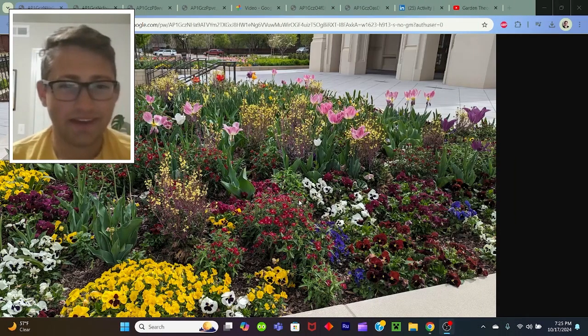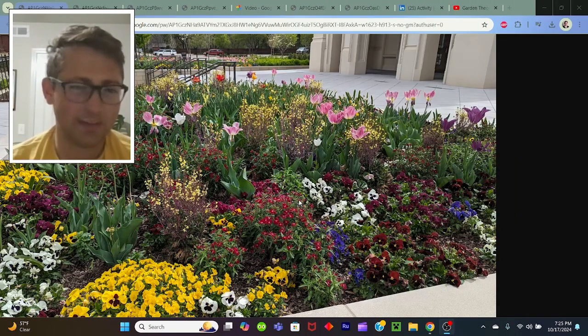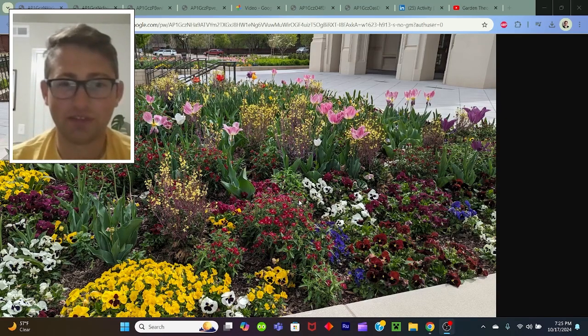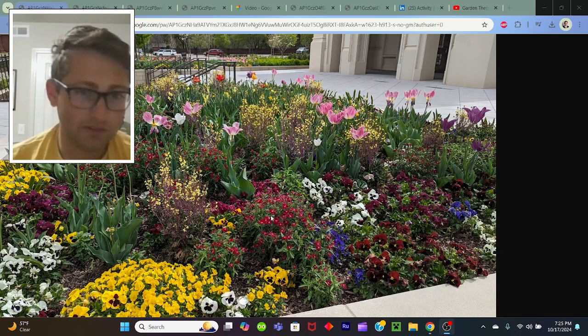But moving on, I have a couple pictures of some different landscape designs that I wanted to go through with y'all, mainly talking about different color palettes and textures that I find really appealing. So this is the first picture. This is of the annual beds at the Bentonville Temple. And I took this picture because I really love how all the different colors and textures play well together.